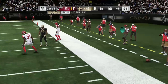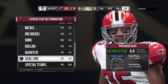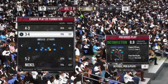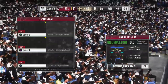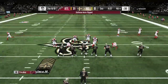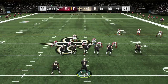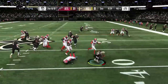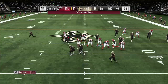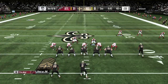Now here's a pass on 1st down that's knocked away and incomplete. And the tip there altered the ball flight, and it falls incomplete. It'll be 2nd down. So they'll come up after the incompletion for 2nd down. They'll run it here. This is Mark Walton. Oh, now he bowls him over. And he'll be brought down, losing yardage back at the 40. They call that a loss of 6 yards. And it's 3rd down now.